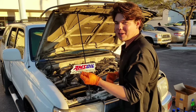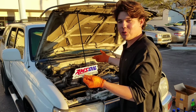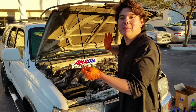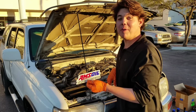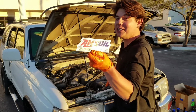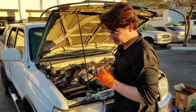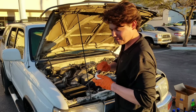All right, guys, sometimes you gotta be bold, just like this 4Runner. This thing's only got 300,000 miles, hasn't even broken a sweat yet. This thing's gonna be going to 1,000,000 miles. And the only way to celebrate that is to put on our Amsoil racing sticker. Let's do it. We're going all the way.